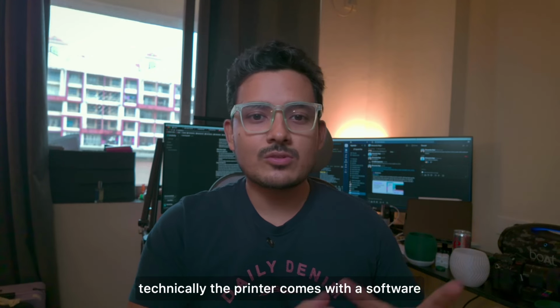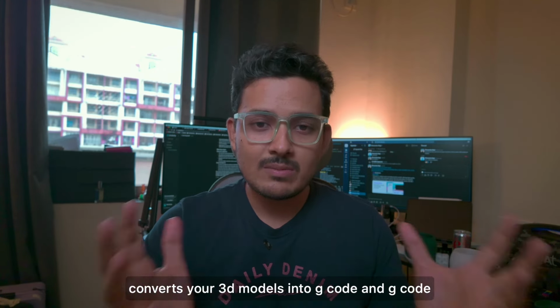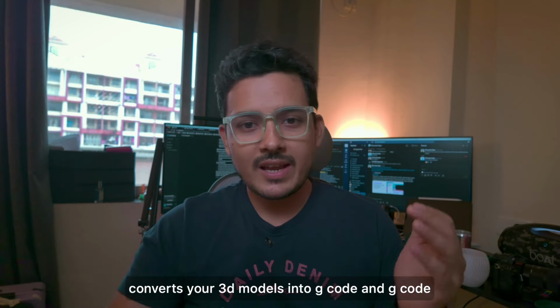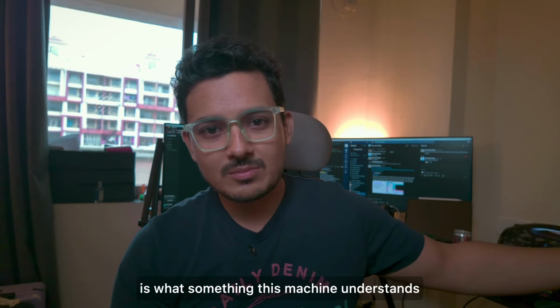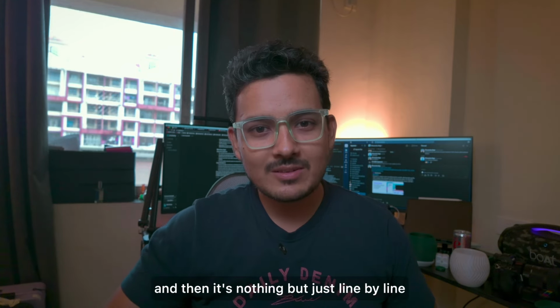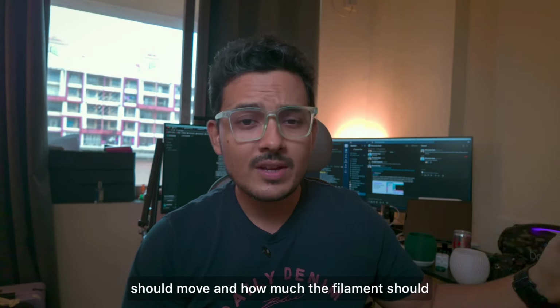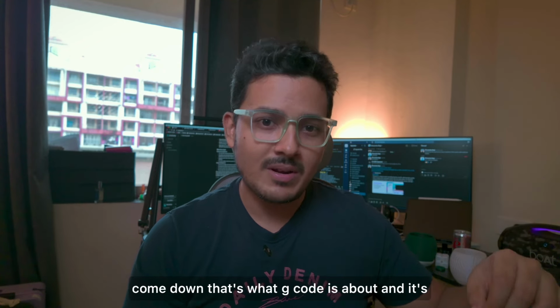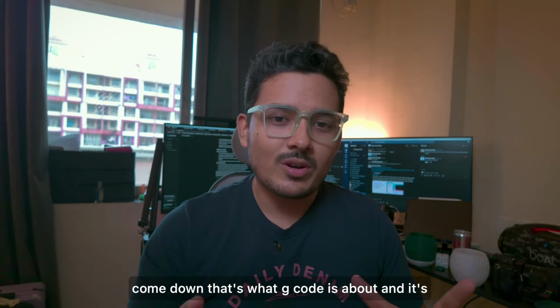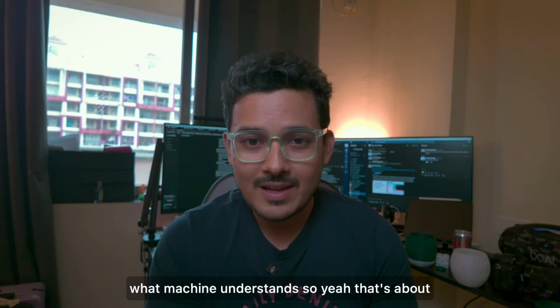The printer comes with a software called Slicer. Slicer is something which converts your 3D models into G-code, and G-code is something this machine understands. It's nothing but line by line interpretation of how much the XY coordinate should move and how much the filament should come down. That's what G-code is about, and it's what the machine understands. So yeah, that's about it.